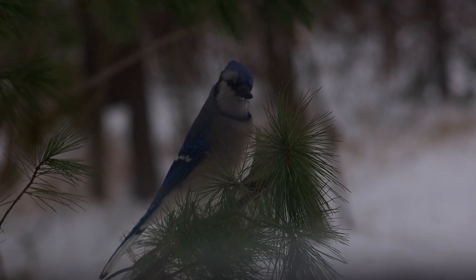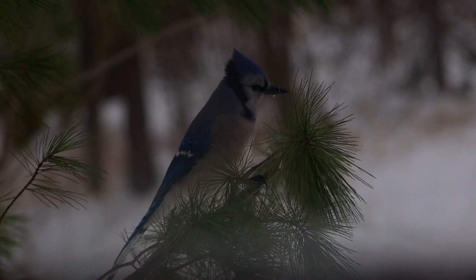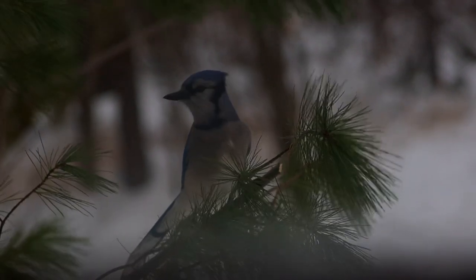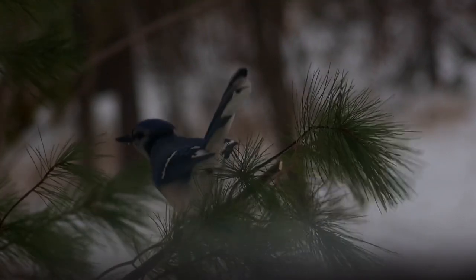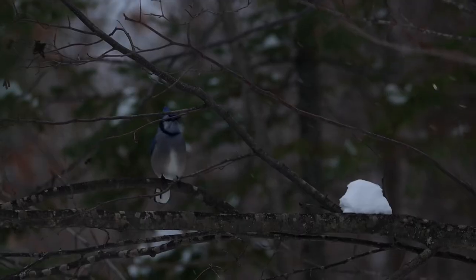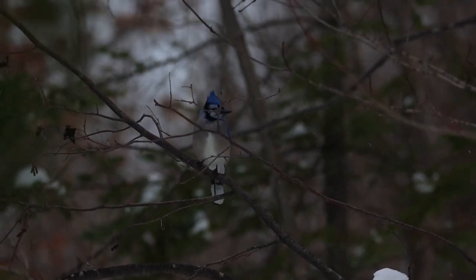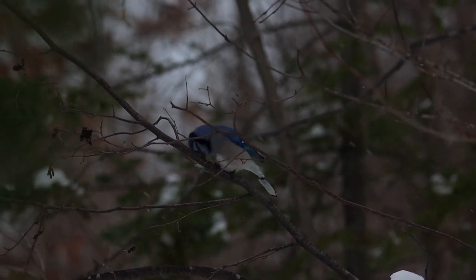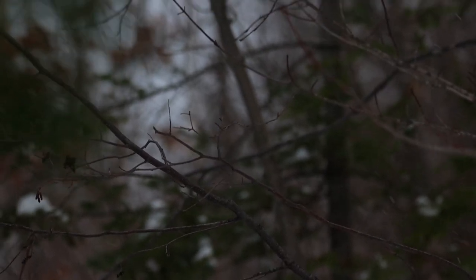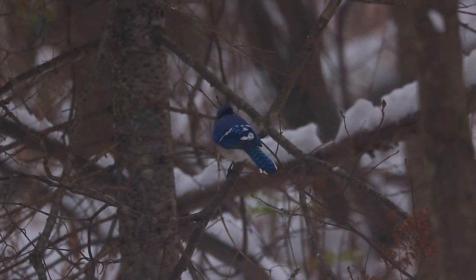They mostly confine their protein intake to insects, small animals, and even carrion. Blue jays are opportunistic feeders and will eat a wide variety of food. They are known to eat seeds, nuts, and fruit, as well as insects and other small invertebrates. They are also known to occasionally eat small vertebrates, such as lizards and frogs.